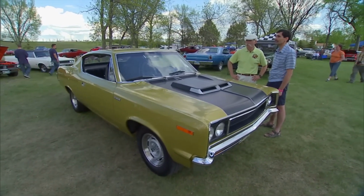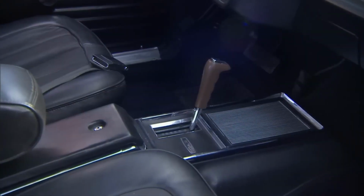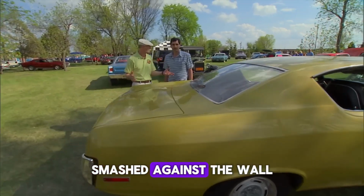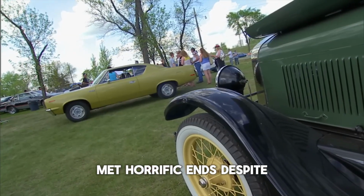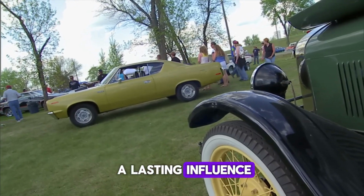By 1970, muscle vehicle insurance rates were either rising or completely excluded from coverage. Muscle cars that were confiscated after a night of street racing, smashed against the wall at a track, or twisted around telephone poles met horrific ends. Despite having a 1-year run, AMC's Rebel Machine left a lasting influence.